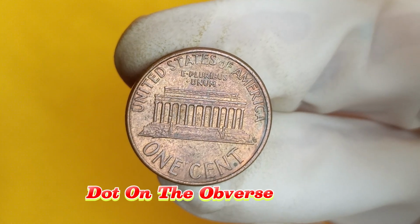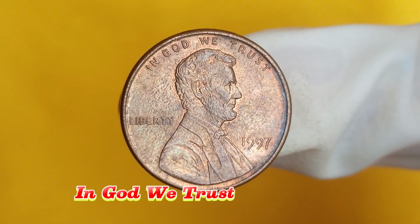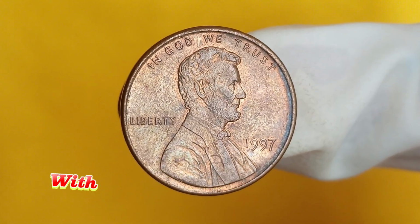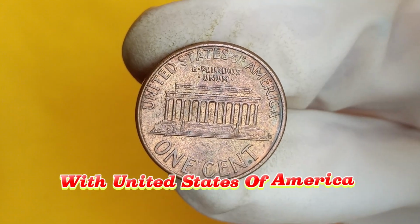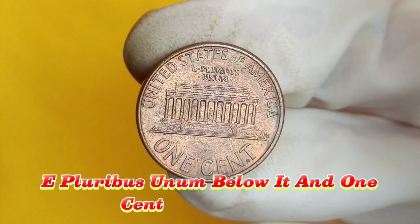On the obverse front, you'll see the familiar portrait of Abraham Lincoln facing right, with the words "In God We Trust" at the top, "Liberty" on the left, and the date 1997 with or without the mint mark under it. On the reverse, the Lincoln Memorial stands in the center with "United States of America" above, "E Pluribus Unum" below it, and 1 cent at the bottom.